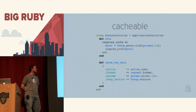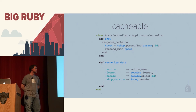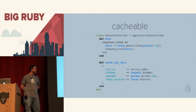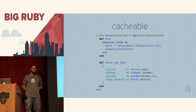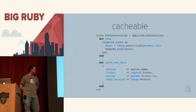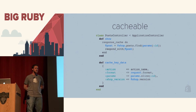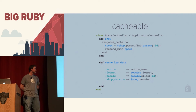This is a little bit of code showing how you can use Cacheable in your application. This is just your controller, and you have a response cache block, and you just define what the key is based on. In Shopify, we actually have a version on our shop, since everything's keyed off the shop. When things change, we increment the version of the shop, and that busts the cache for us. And then there's another piece to it, which includes a middleware. If there is a cache hit, it won't even hit the controller stack. So it's nice and fast. It'll serve it out of memcache really quickly, which is great.